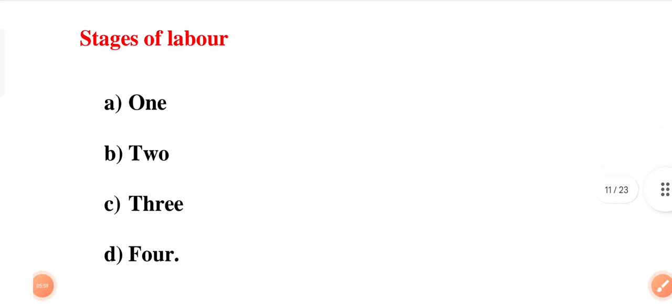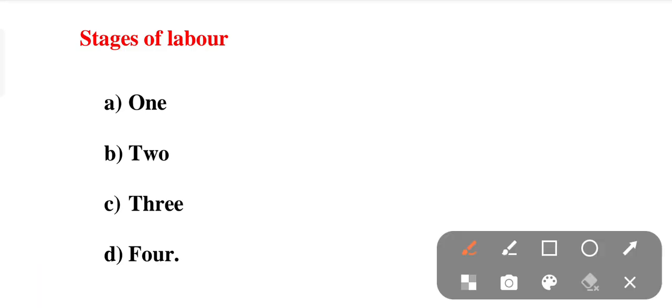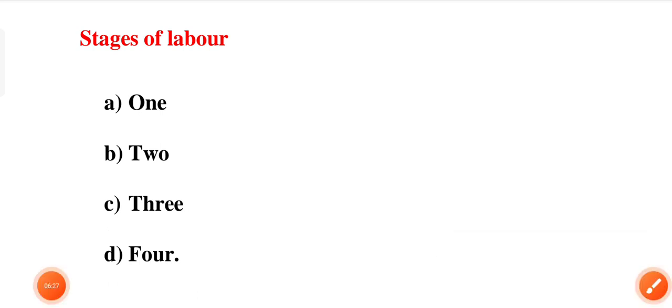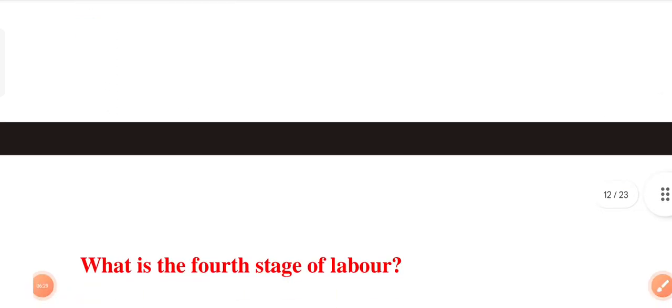The next one is the stages of labor. So how many stages of labor will be there? Options are 1 stage, 2 stages, 3 stages and 4 stages. The right one is the 4 stages. There are 4 stages of labor process. First one is the cervical dilatation, second one is the delivery of the baby, third one is the delivery of the placenta, fourth one is the observation of the mother and fetus. So there are 4 stages of labor.